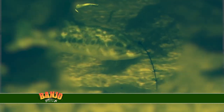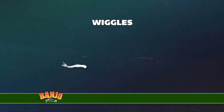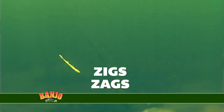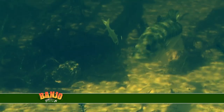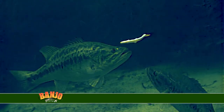Back then, we introduced the term genetic response and how that significant discovery has and will continue to change the minds of millions of fishermen of what's never been possible. And that's the ability to make fish bite even when they aren't hungry. No fishing lure has ever been designed to do what only the Banjo Minnow does. It's so lifelike. It wiggles, it swims like a real fish, moves with spastic random actions, zigzags, jumps and dives in all directions, and this, the ability to mimic the action of a crippled dying bait fish. It actually activates a fish's natural genetic instinct to attack, literally making fish bite when they're not hungry.